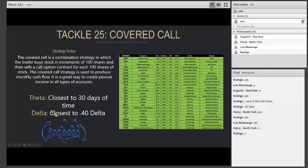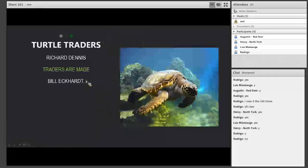This is just a list of potentials, but don't worry about that. The most important thing is closest to 30 days and closest to 40 delta. Those are the two rules we're going to apply. When we decide on the stock, we select those options that meet that criteria. So closest to 30 days out and a 40 delta. That's what we're looking for. Any questions so far? Everybody's clear on that? Makes sense?